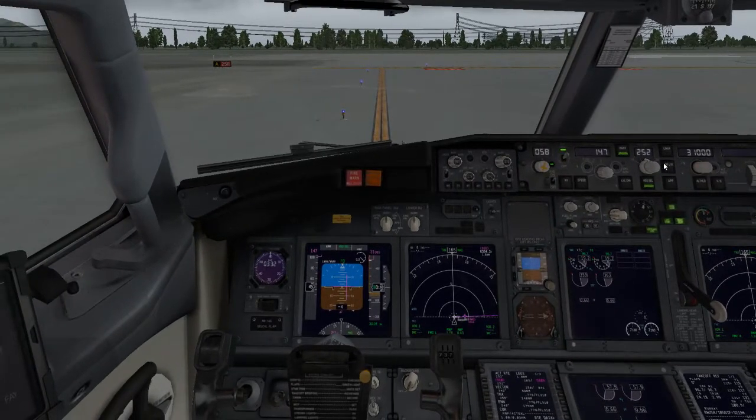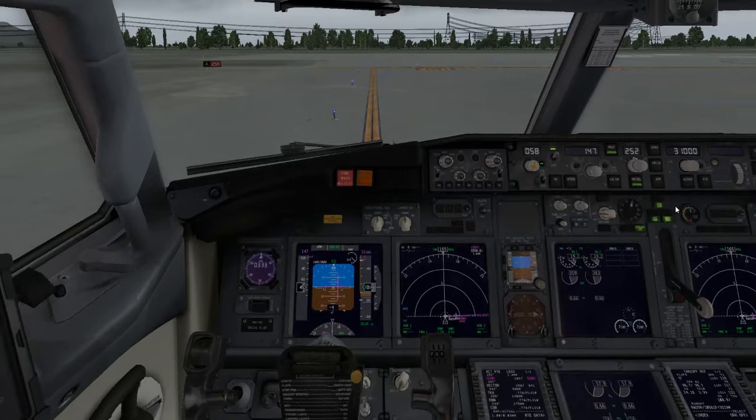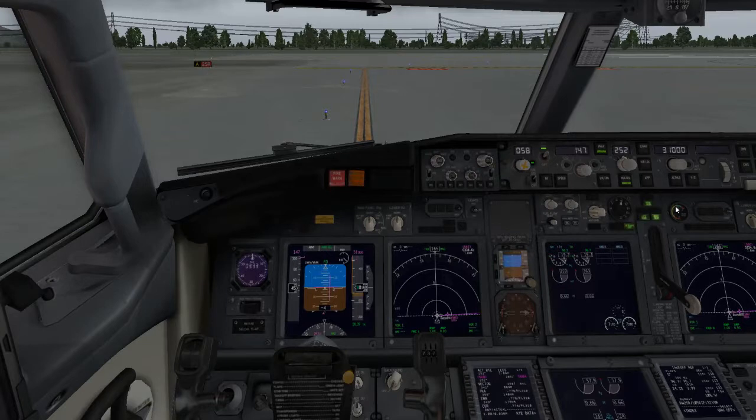Auto throttle is armed. The VNAV is armed, and heading select is armed. So once we get airborne, we should be able to turn the autopilot on. We'll be able to get all this active, and then we'll be expecting vectors to assigned route. And in reality, we will not get assigned up to flight level 310 initially. So we'll play it by ear.